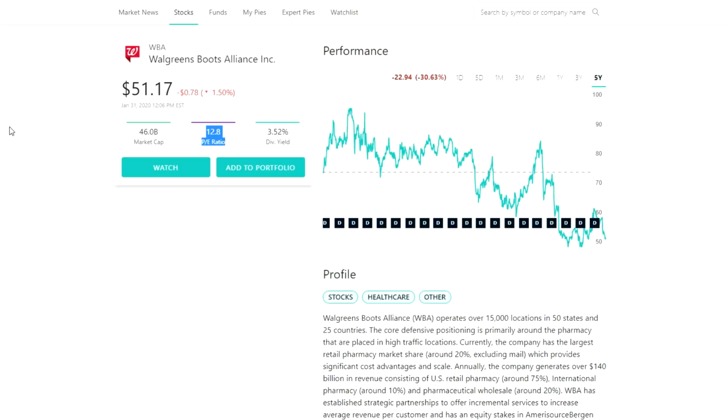And even CVS is less expensive than the market average. And that PE ratio is one of these helpful indicators. It's not the only one, but it does give you an idea of whether or not this company is expensive or cheap based on other companies in that industry or based on the overall market. So based on that PE ratio, I was comfortable diving in to Walgreens stock.